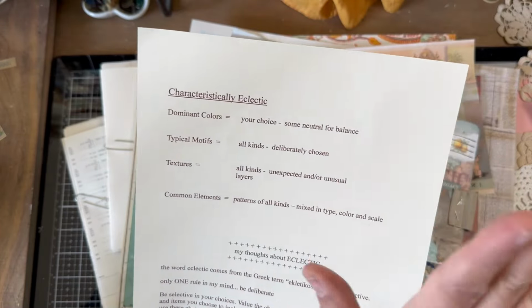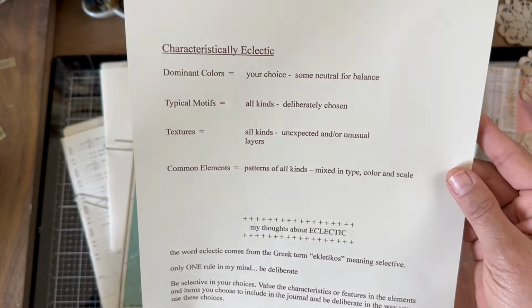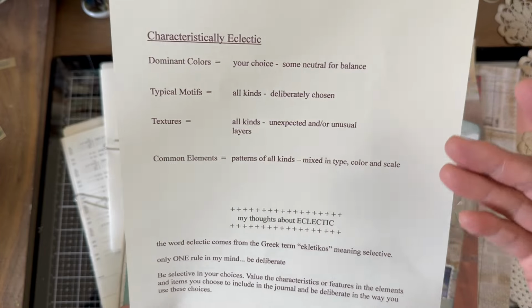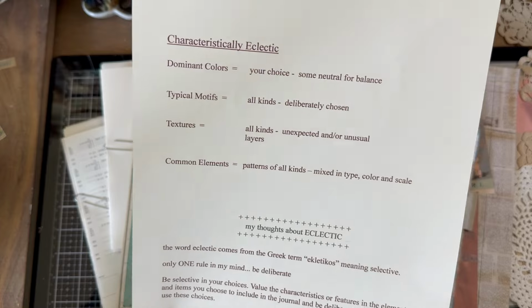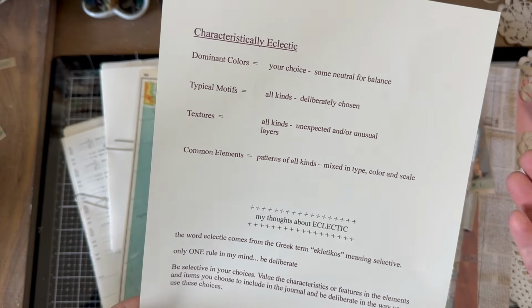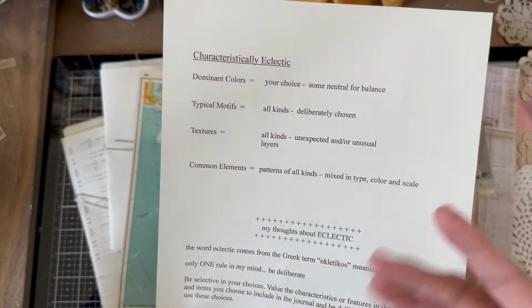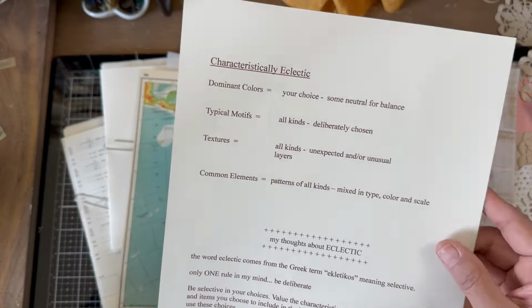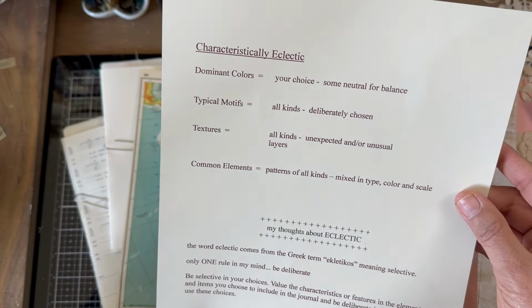Characteristically, the dominant colors are your choice. But you might want to include some neutrals for balance. Eclectic can be very colorful or it can be very neutral. It just depends on how you want to go and the colors that you want to use. But if you have a lot of bright colors, you might want to consider using some neutrals.